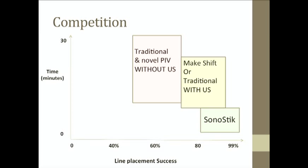So the competition, there's a number of IV catheter companies that make catheters, but really our main competition is people not using ultrasound. So those are the red box, using traditional items. This is where GW is today, makeshift, right? Collecting all the stuff and then using ultrasound, which saves you some time and gives you some decrease in failure rate. But you want to get to the green box, and that's where you're saving a lot of time and you're getting high success rates.